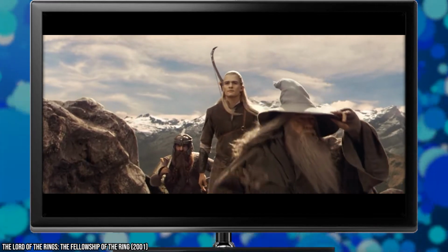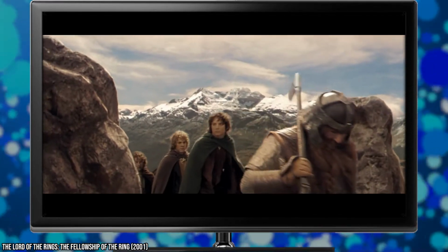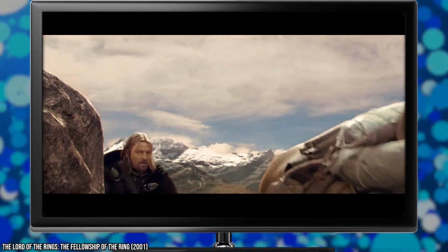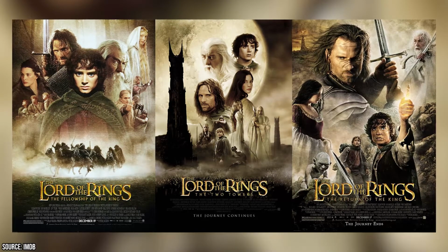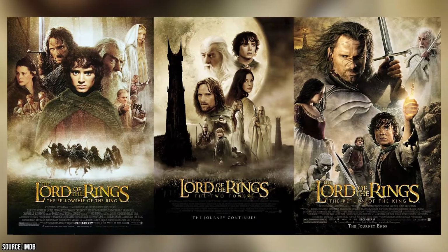It's been 20 years since Peter Jackson's genre-defining and multi-award-winning Lord of the Rings trilogy hit cinemas and changed the world of cinema forever. What keeps audiences coming back for more rewatches, marathons, and extended cuts time and time again is the richness and detail crafted into every part of the production of each movie.